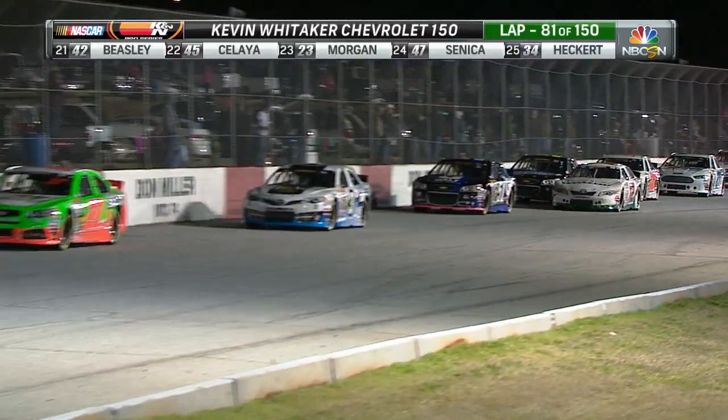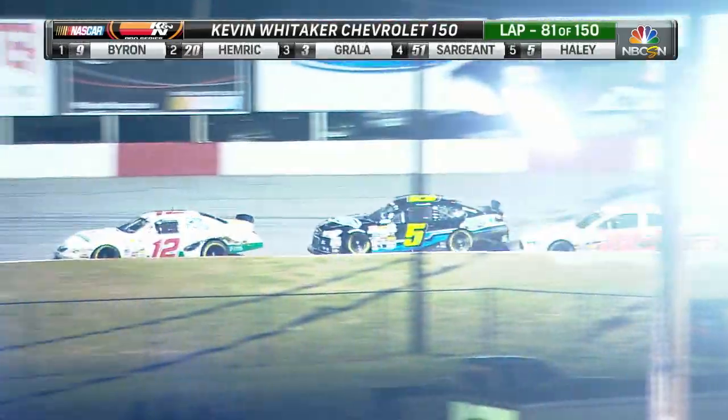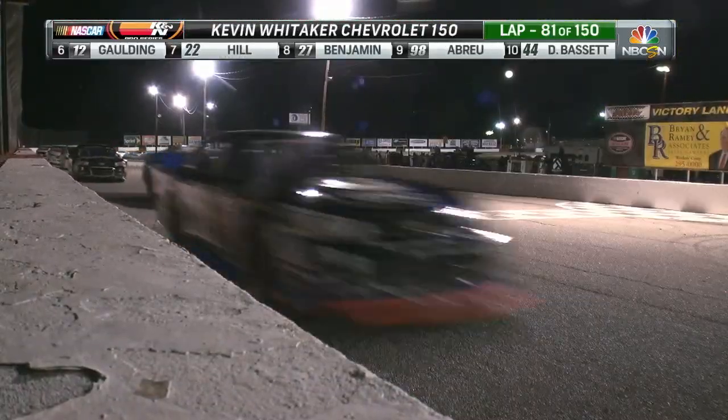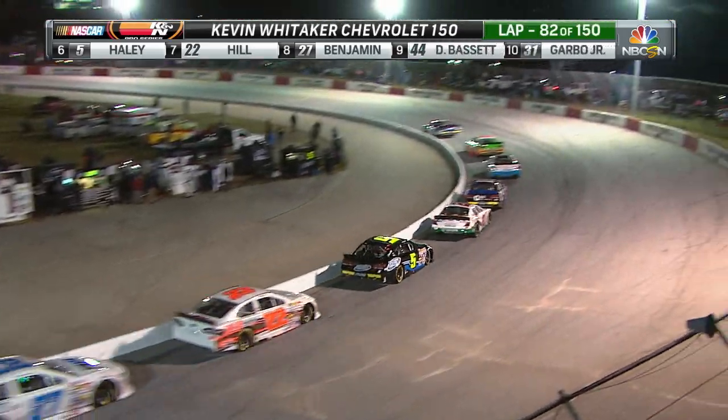Your guys have worked on your car. You're hoping they've made the right changes. You've told them what you need to be better in. Now it's time to go make it happen. You can't give up spots at this point in the race. Every spot you give up, you're going to have to go earn back or get a restart. So it's really important to make sure that you're moving forward at this point in the race.